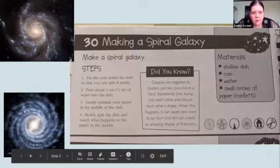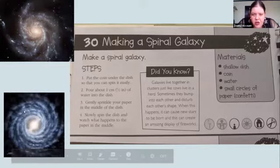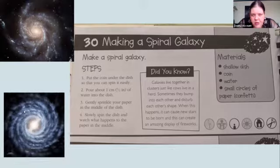Okay, so one of the experiments that I was going to show you was this one, which is making your own spiral galaxy. Basically, you needed a shallow dish, coin, water, and some small bits of paper. You put the coin under the dish so that it can spin easily. Now, I spent a good couple of hours trying various dishes in my kitchen and different coins, and I could not get it to spin easily. So I've struggled to get this one to work.